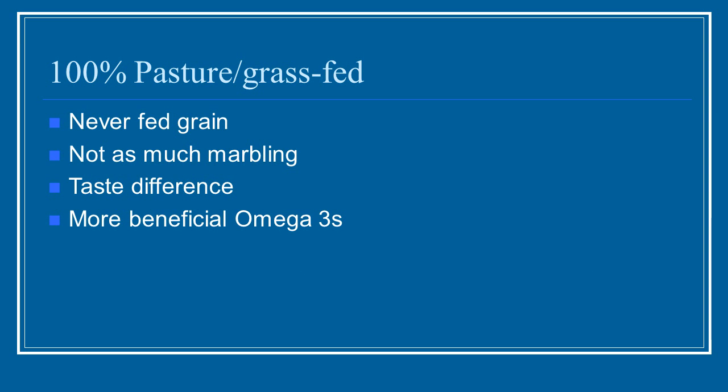A 100% pasture system or 100% grass-fed system means that livestock are never fed grain. So this system would not work for any kind of poultry. Poultry is going to need grain in order to get up to their correct body weight. You won't be able to do that just on grass. Although they do eat grass, it's just not enough for them to grow adequately.